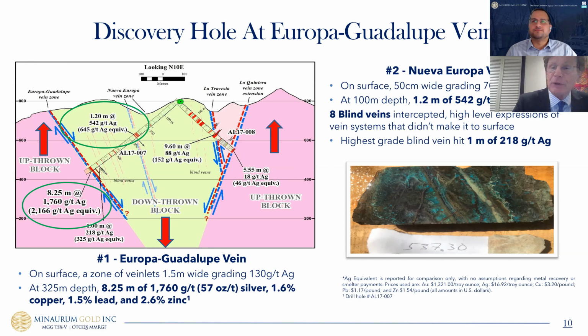I should also point out that on the right side of this semi-schematic cross section is hole 8. In hole 8, we hit 9.6 meters of vein in the Travessia zone, and its average grade was 88 grams. That's a nice fat section. So that is something we're pursuing as well in the 2020 drill program, following up on that. See what might happen. Phase 2.